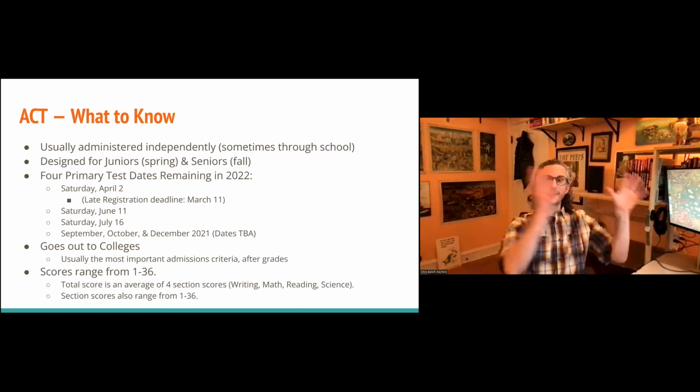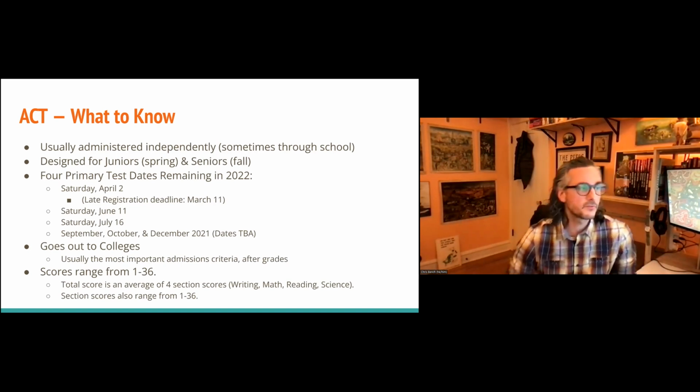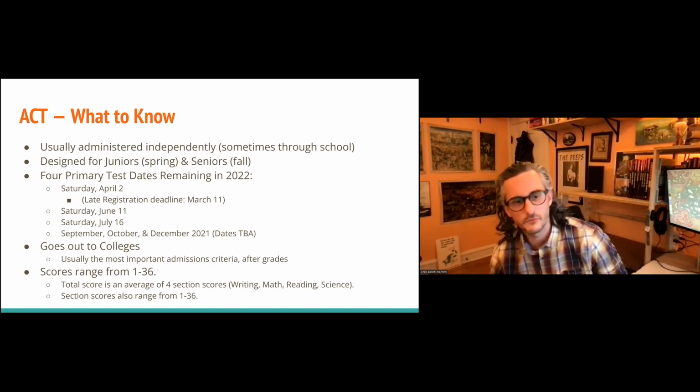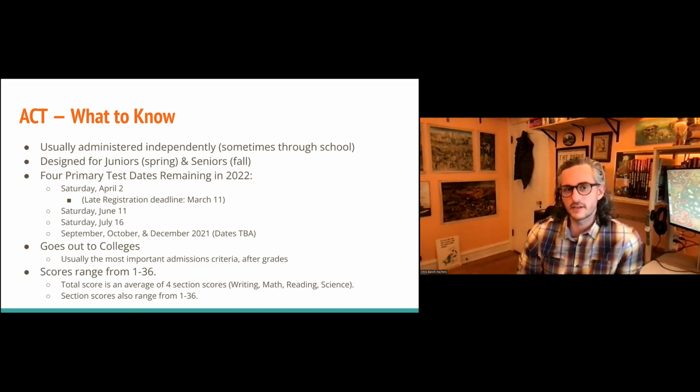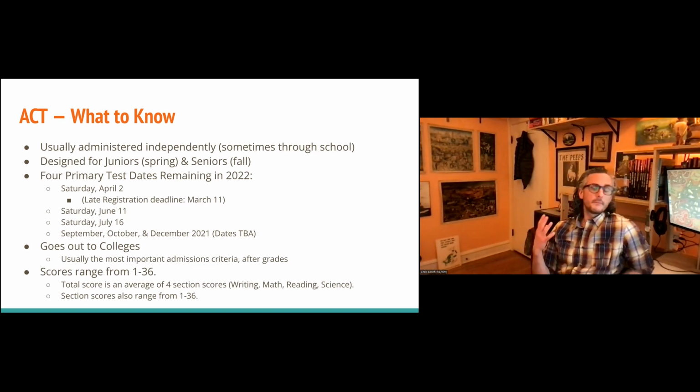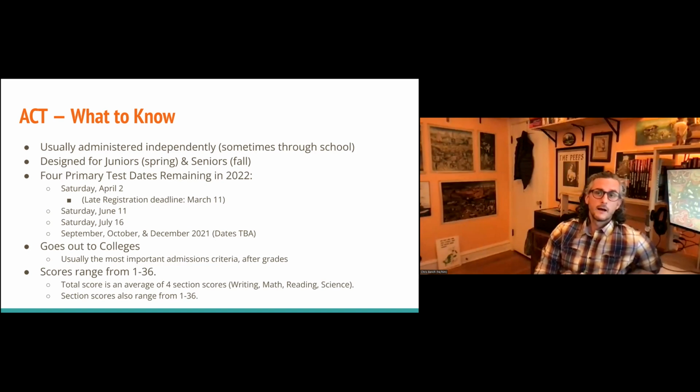Okay, switching over to the ACT side of things. So the ACT is, again, usually administered independently, though some school districts will administer it, though not in the state of Illinois. Vedansh, hold off on that. I'll come back to that at the end of the presentation, because the essay is sort of a weird beast to talk about. So the ACT is usually administered independently, at least in the state of Illinois, where the schools administer the SAT.